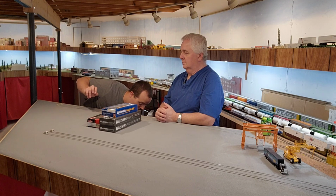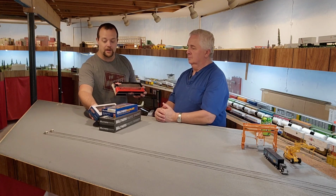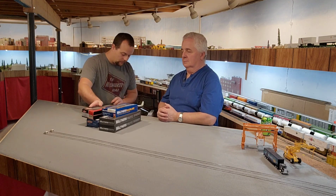Well, this was $30. I don't know how many years ago. And here's Athearn ready to roll, and this is $25.99, and this is another 48-foot Husky stack. I think these guys are basically the same thing, just 2 different railroads. So when we get them out, we'll check that out.